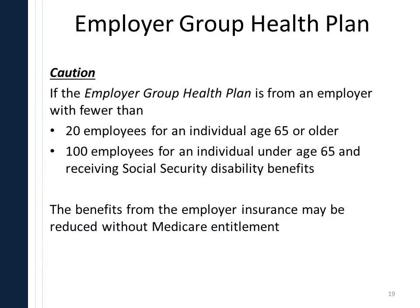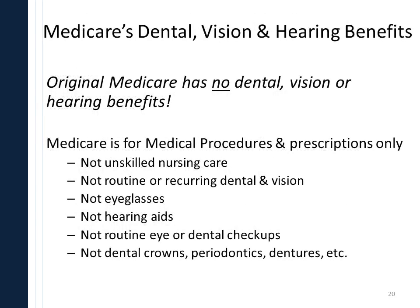Okay, now if you do have an employer group health plan, there is one caution. If your employer group health plan is from an employer that has fewer than 20 employees, if you're 65 years old or older, or fewer than 100 employees for an individual who's under the age of 65, then you may want to go ahead and sign up for Medicare Part B, because in those instances, employer insurance can reduce the benefits that they provide if you do not have Medicare entitlement. So that's something you'd want to check with your employer or with the employer's insurance.